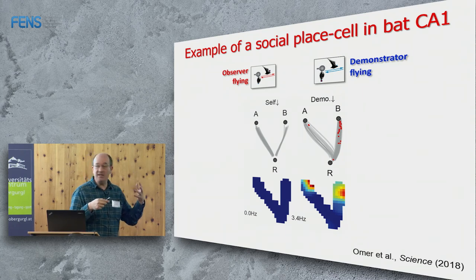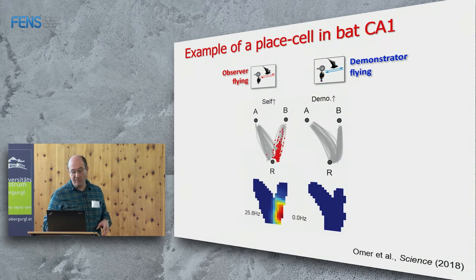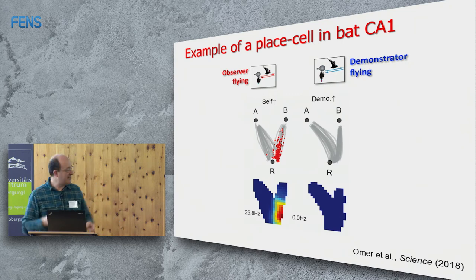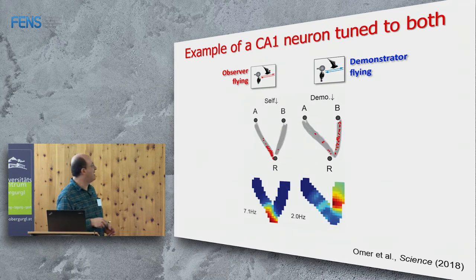And this is not a stability issue because this is really interleaved, right? I'm flying, then you're flying, I'm flying, and you're flying. So not a stability issue. It really does not encode my own position, it's not a place cell, but it does code the position of the other. Of course, we have the opposite, classic place cells, like this one that encodes my position but does not encode the other at all. And there are mixed neurons that are doing both.